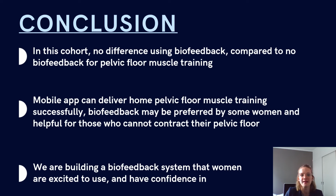This study reiterates that pelvic floor muscle training is an effective treatment method for urinary incontinence, although it seems there is no difference between using biofeedback or no biofeedback. It is promising to see that participants in both groups have an overall reduction in symptoms while using a mobile app for pelvic floor muscle treatment. Biofeedback could still be helpful for some women.